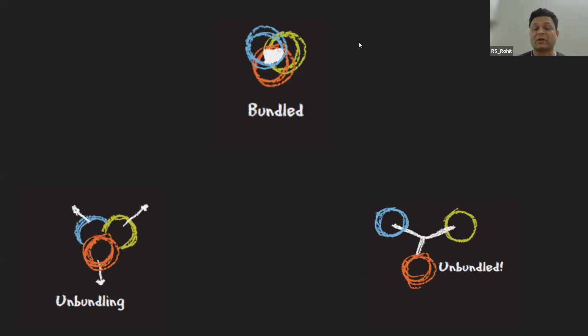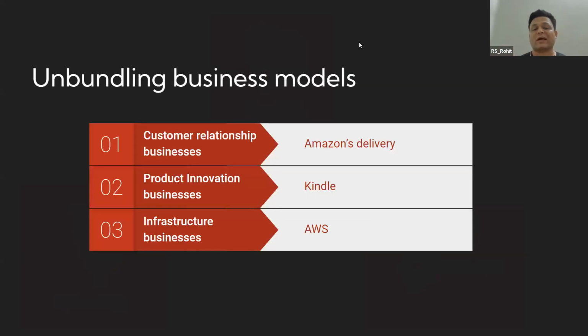They do not depend on each other. They do not fight with each other for resources. And that's how you unbundle them, so that all unbundled parts of the same business can grow independently. For example, if you look at Amazon, Amazon is a huge organization. And when you unbundle, there could be only three types of businesses: customer relationships, product innovations, and infrastructure.